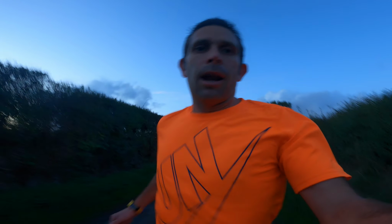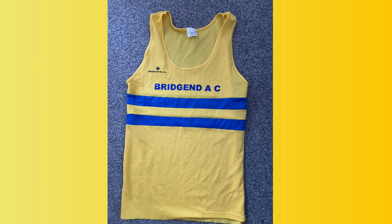So starting with the vest, it's going to be the Abingdon club vest. Might not be the most technically advanced piece of sporting kit, but there's nothing better than being in a race and getting a shout out. If that's not your name, at least the reference to Abingdon gives you a bit of a boost, especially on a marathon. And as you're getting tired, a little shout out from people that don't even know you, I find really helpful.